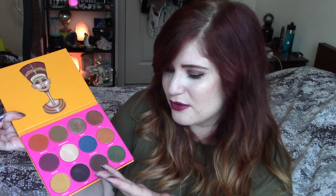That one's like a really cool color. It's like a black purple sparkle. Just look at that. I've seen worse pigmentation on high-end Sephora palettes. Like, that is insane. And this is just an indie brand that I found on Instagram. I don't know how I found them, but I am so glad I did. They're supposed to be coming out with a new palette very soon. That Egypt shade.